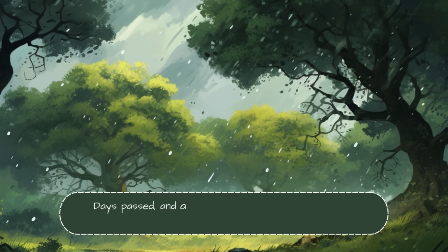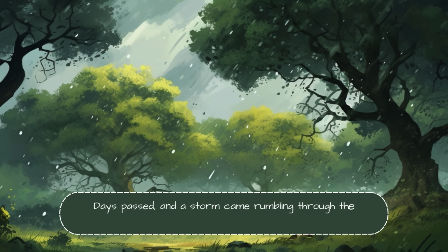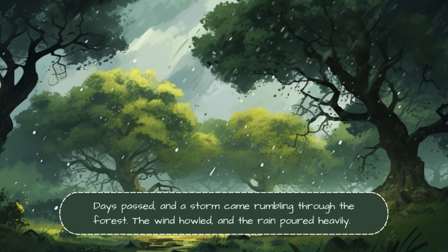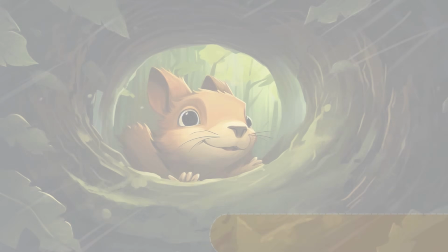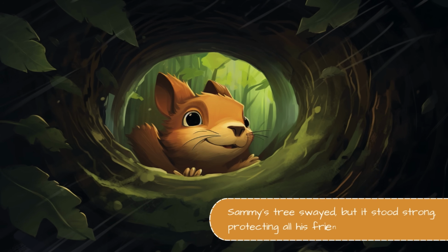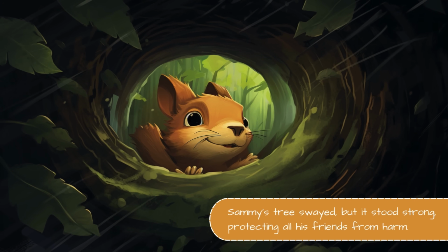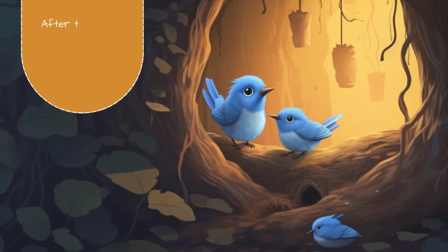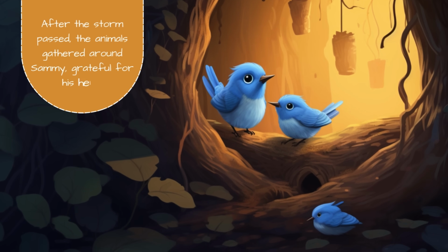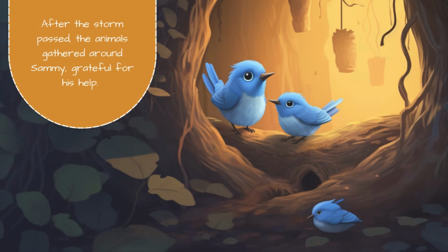Days passed, and a storm came rumbling through the forest. The wind howled, and the rain poured heavily. Sammy's tree swayed, but it stood strong, protecting all his friends from harm. After the storm passed, the animals gathered around Sammy, grateful for his help.